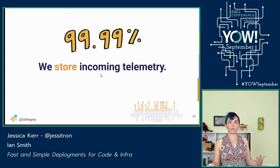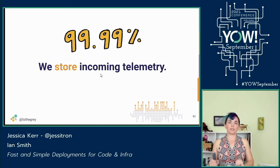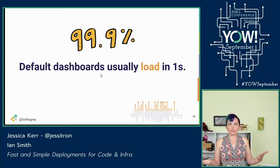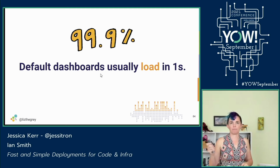So our SLOs are different depending on the parts of the product. For incoming data, we want to store all of it. So we've got a 4 nines SLO on incoming telemetry. We need to store it. Whereas if it's queries, well, there's a human doing this. When they start up the default dashboard, we know what that is, and we're going to make it load in under a second, 3 nines of the time.